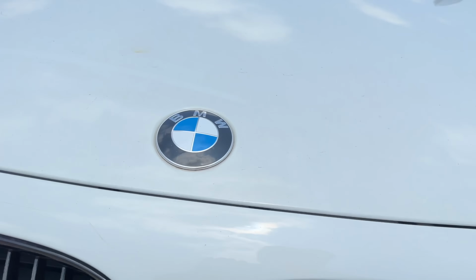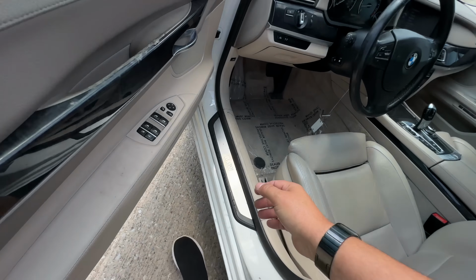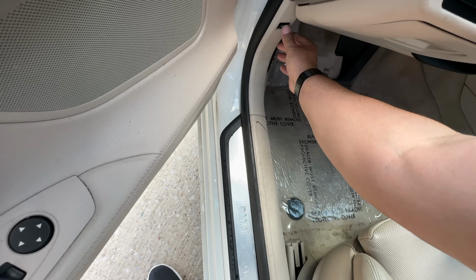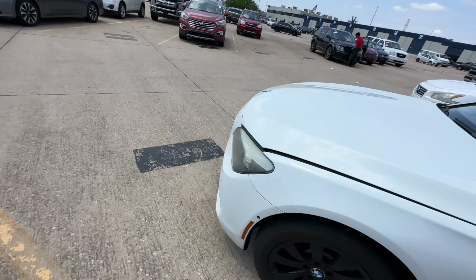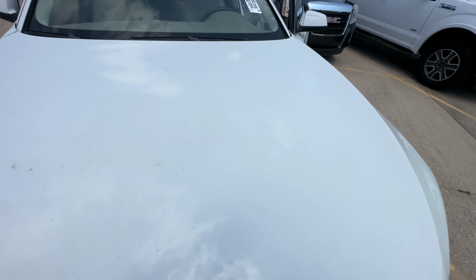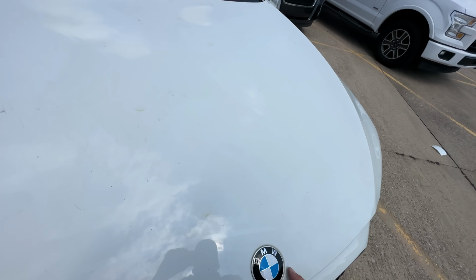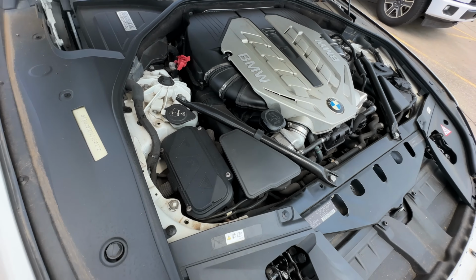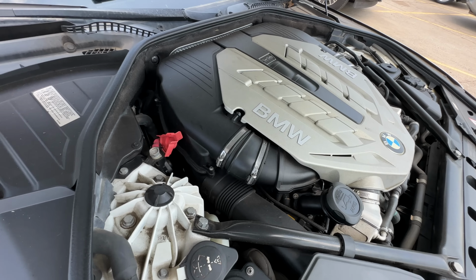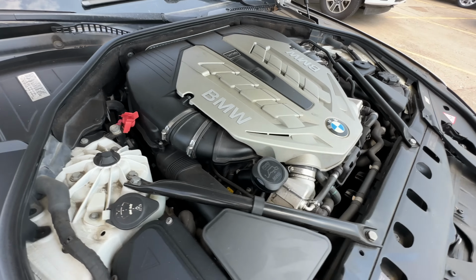I don't see anything leaking. I thought I popped that hood. Let's try it again. There we go. All right. I just opened this a minute ago. Why am I having such a hard time now? I don't see anything smoking. The engine sounds healthy.